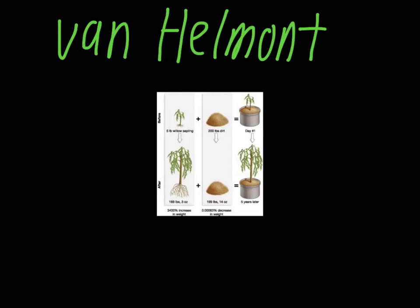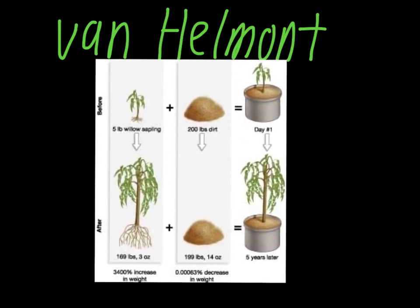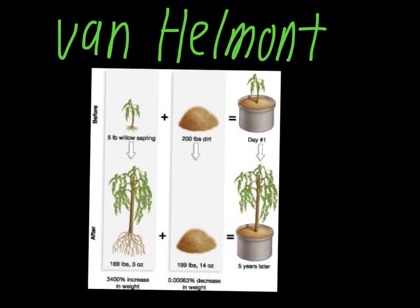He's the first one going through this chronologically. His experiment is the most simplistic, but it's also probably the most profound out of all of the different experiments. His idea was that he took a willow plant, a 5-pound willow sapling, and 200 pounds of dirt, which he weighed out when it was dry. He starts this little plant in the dirt, and then 5 years later, he removes the willow tree, which at this point is a tree, not a sapling, and dumps out all the dirt.